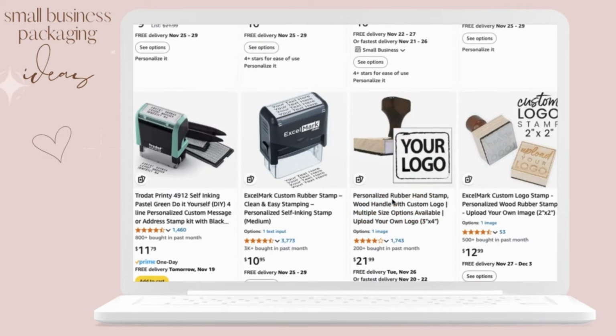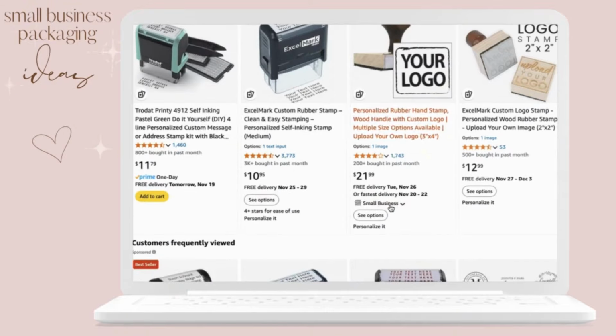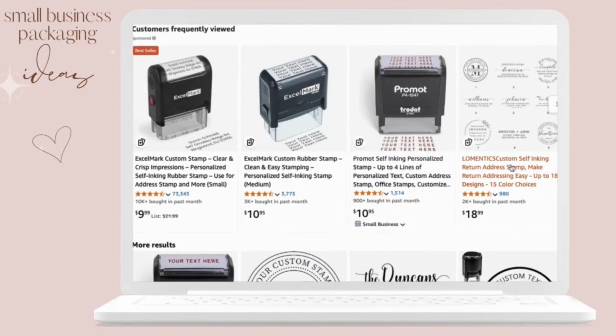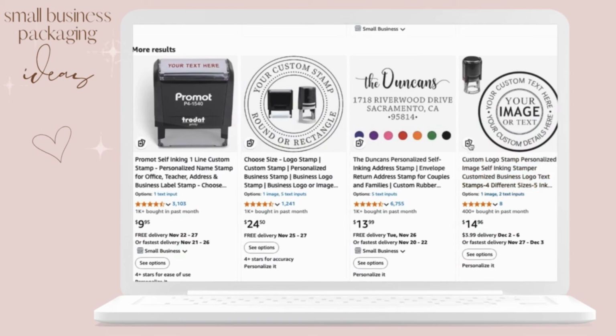And I really do feel like a custom ink stamp goes a long way. Once you get a stamp, you can pretty much stamp any and everything on your business. So I'm going to be using these to stamp the boxes. Remember those plain white boxes we were looking at?